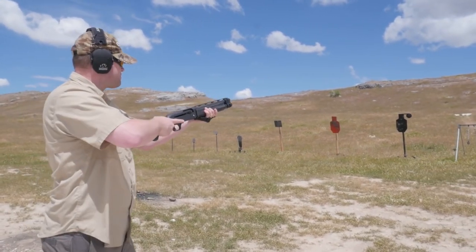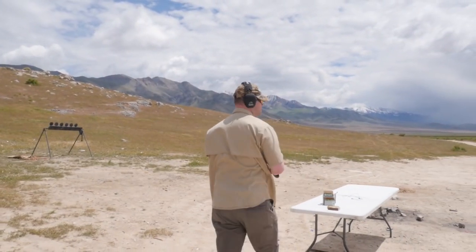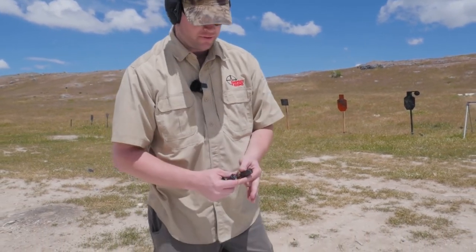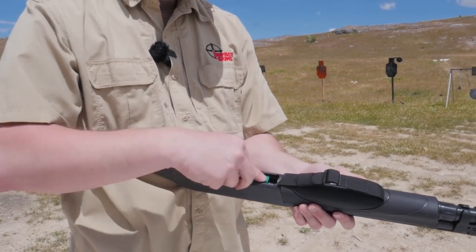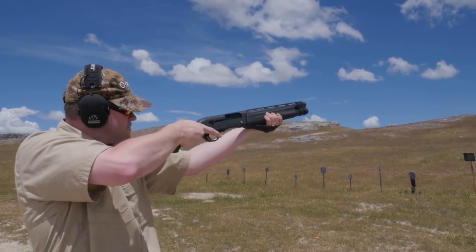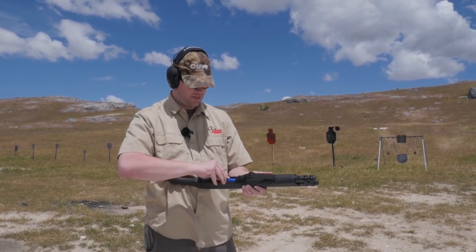Loads just fine on that. A lot more felt recoil on those, but not too bad. All right, so I'm gonna do 2 buckshots and 2 target loads so you can watch the difference in the recoil. So much fun. We're gonna do some high velocity steel shot here out of 3-inch shot shells.